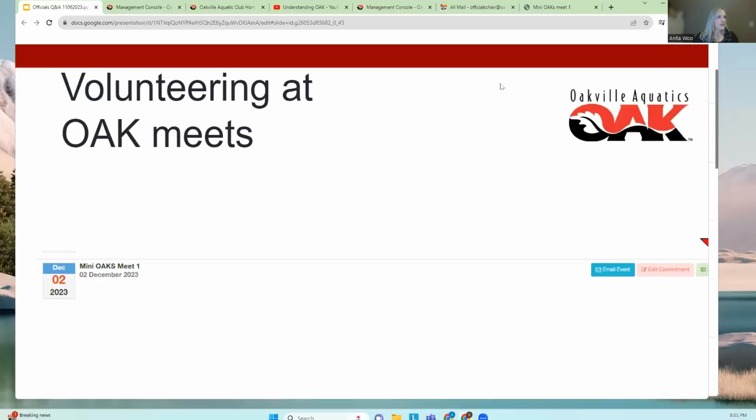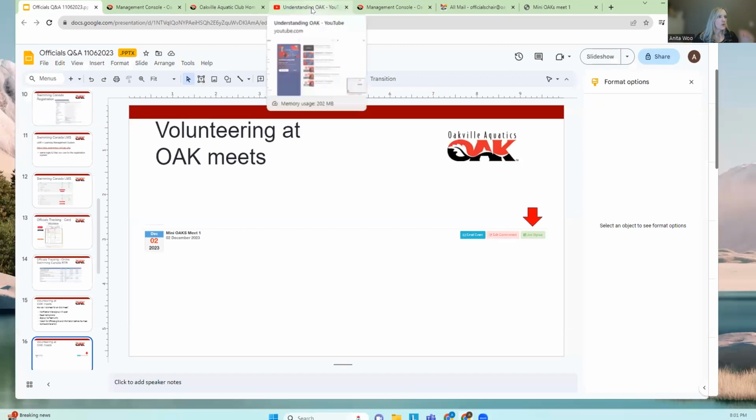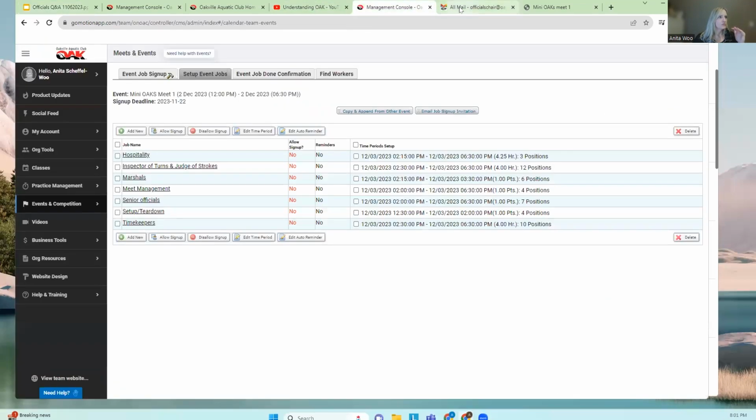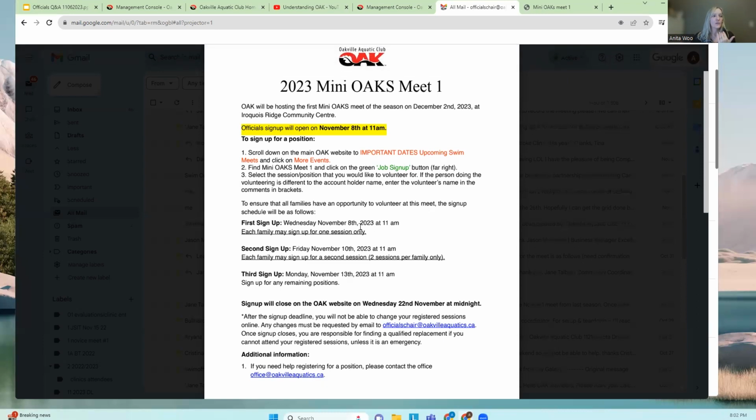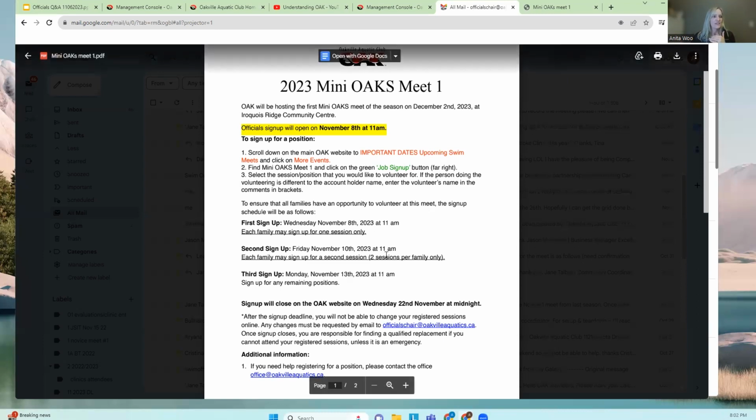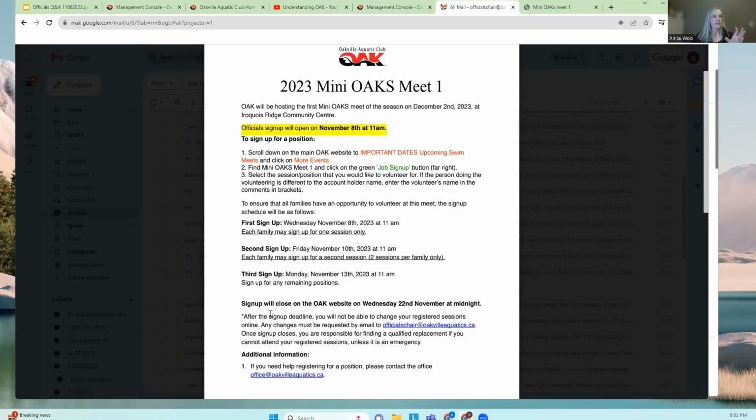This is something I would like to point out. When the information comes out, here's a little instruction sheet. It will look something like this. You will get an email, and attached to that email will be this information. Please open the document and read it. It tells you the important information that you need to know, how to find the event information and sign up, and the restrictions on signing up. It's important that you read this carefully so that you understand everything that is required.